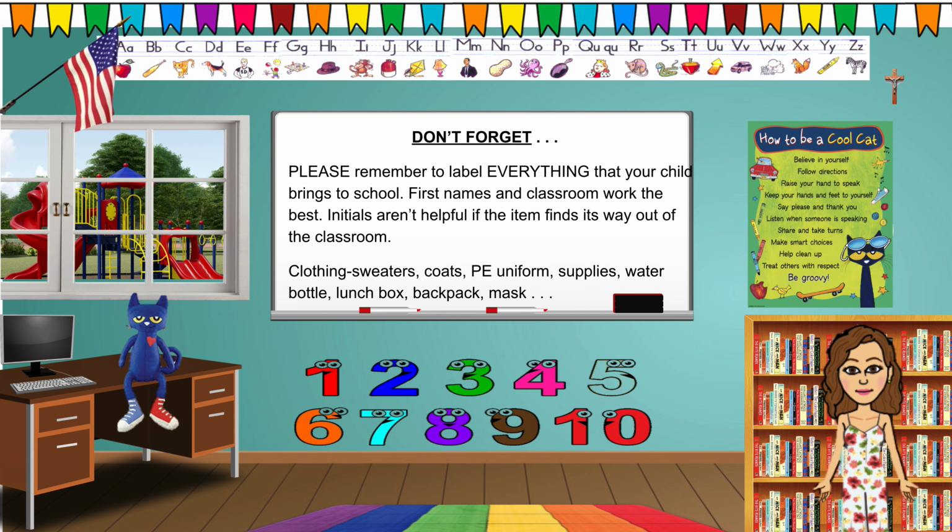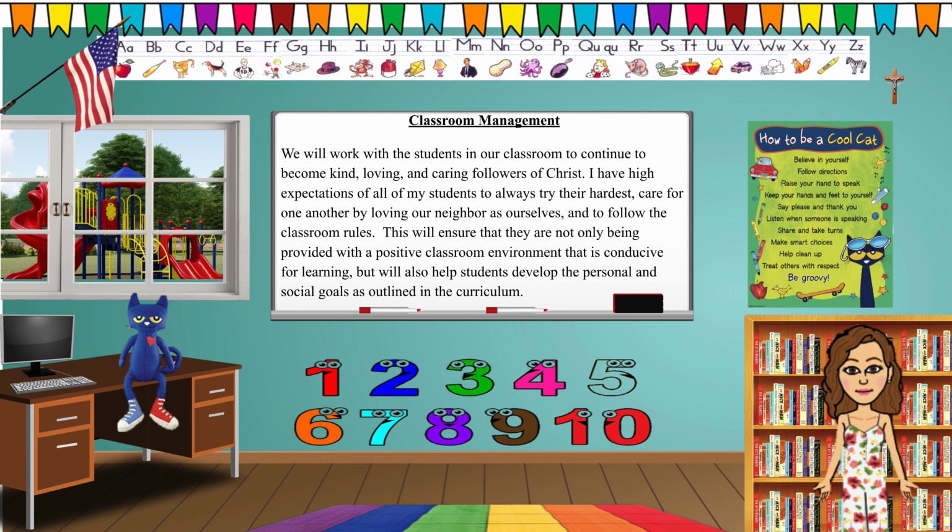Sometimes the sweatshirt might be in the gym or it might be outside, and so if you put initials, it's pretty certain I won't be able to figure out who it is. So label, label, label everything. All the supplies, water bottles, lunchbox, backpacks, masks, clothing, just a simple piece of masking tape, or whatever works for you, but labeling things makes it so much easier on all of us.